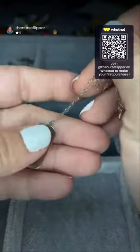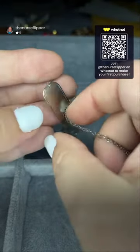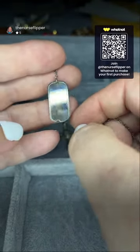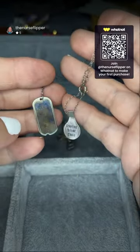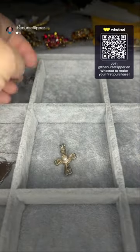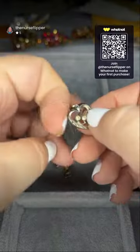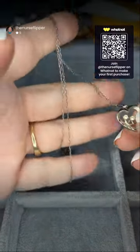So this is actually new. It's a sterling silver with a little dog tag to be engraved. It is blank, so you could get it engraved. It is brand new, sterling silver chain and the plate. All of these are $10 starts. There's the little heart diamond cut necklace with rhinestones. It also has a sterling chain.